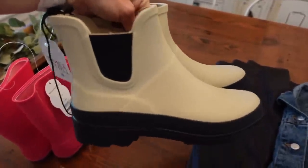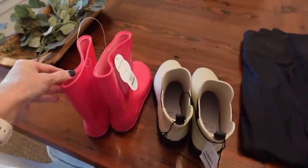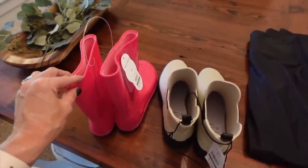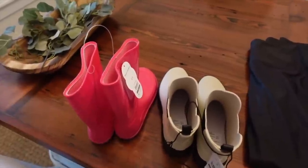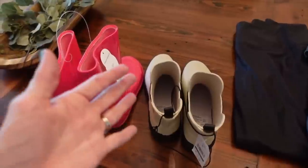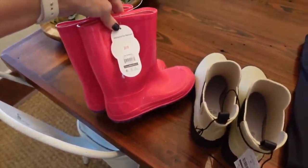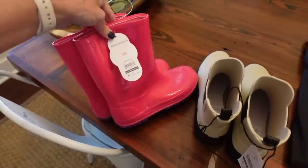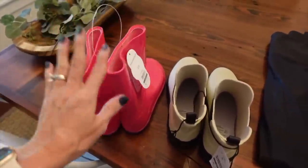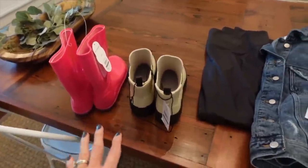I thought this color was really cute, and we really needed these because last week we went to one of Kaysen's football games, and it had rained right before, and it was a mud pit out there. Now, luckily, I have my Hunter boots, but they're really tall, and it was so hot out there, I was dying. But Gracie June's old boots did not fit her, so she was running around in little tennis shoe type things. So, anyways, I wanted to get those.